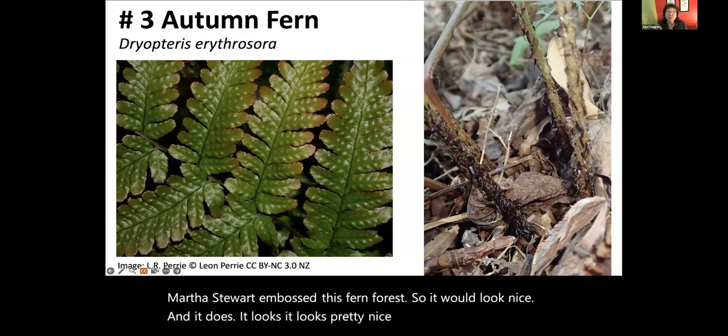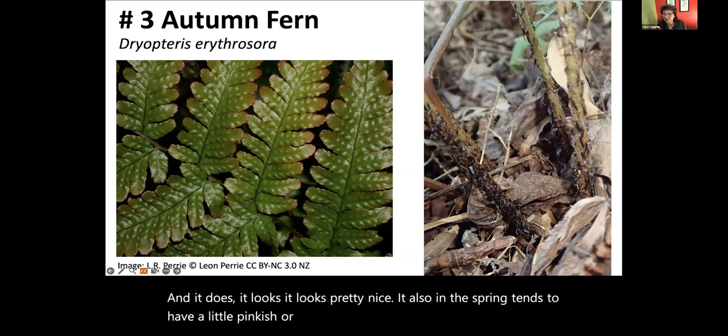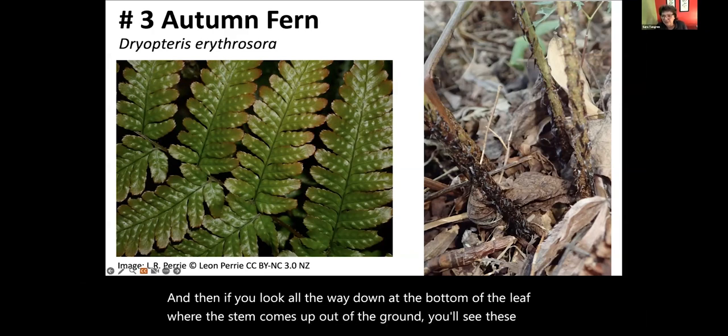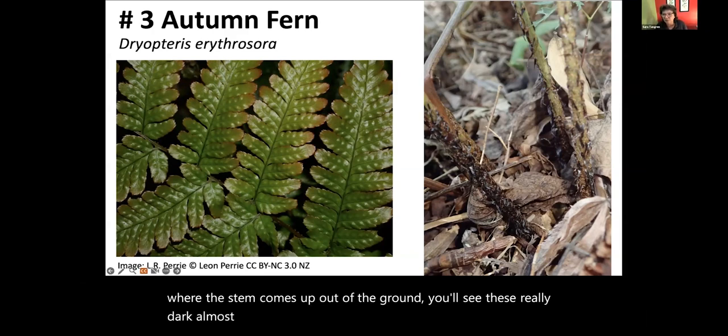It also in the spring tends to have a little pinkish or brick tinge to the new fronds. And then if you look all the way down at the bottom of the leaf where the stem comes up out of the ground, you'll see these really dark, almost black scales, abundant black scales, and that's distinctive too.